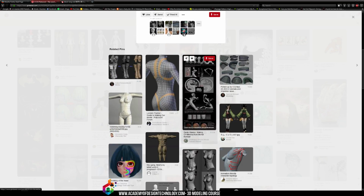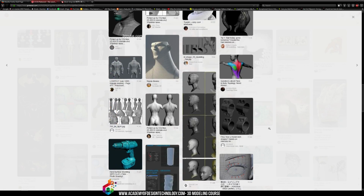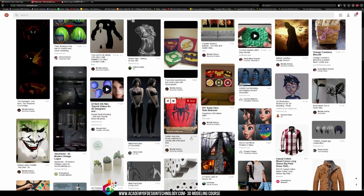So look, there's the Mortal Kombat symbol. There's Melina, showing the basic body and the posing. There's teeth right here. So websites like Pinterest and ArtStation and stuff are not only good for inspiration, but things that you can use. Like if you want to make high poly cuffs, or like 2 links that can link together, look, that's how the low poly model looks. Then they added some, looks like Turbo Smooth or Mesh Smooth, and boom, we get a nice looking pair of cuffs here that link together.